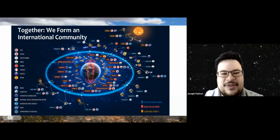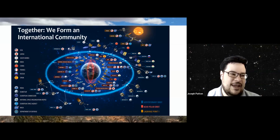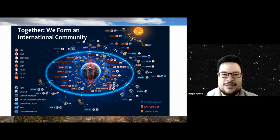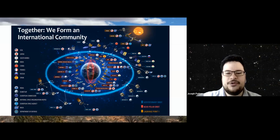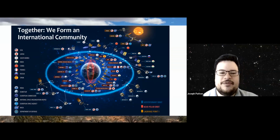So we want to show this slide just to emphasize how much of an international community the weather satellite enterprise is. You know, there are many countries involved, there are many organizations involved, and this chart shows most of the weather and environmental satellites that are in operation currently. There are dozens of satellites in low Earth orbit or near polar orbit, which is the red circles here, and they are relatively close to the surface of the Earth, so they can get high quality, high resolution images.